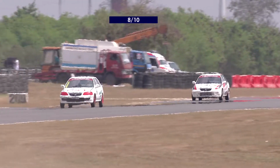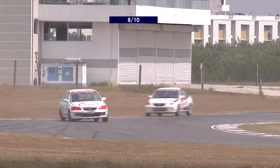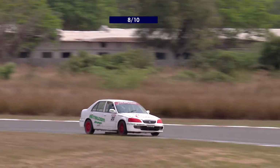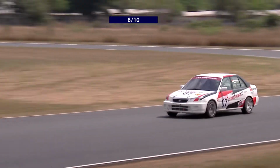So through they turn, now up towards turn number 4. And again, brake hard, turn in more aggressively, more lean on the suspension. Deepak Ravikumar's car draws attention to itself. The race leader is heading up towards the completion of lap number 8.